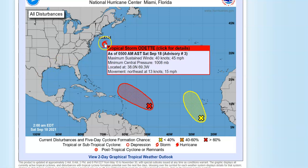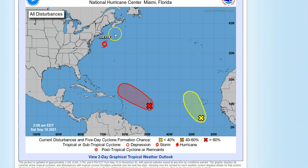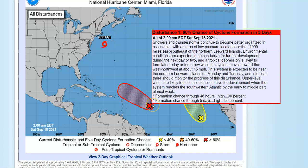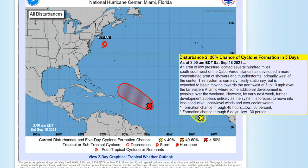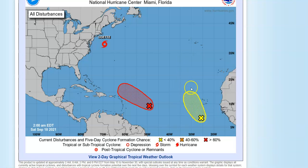So friends, here I find that the cool air will continue to flow from here towards this area, where the natural gas demand could decrease due to the presence of cool weather. Here you can see that the second tropical disturbance is here, which could turn into a cyclone, where there is a 90% chance of cyclone formation in the next 5 days. And the third disturbance is here, which could turn into a cyclone in the next 5 days, where the chance is only 30%.